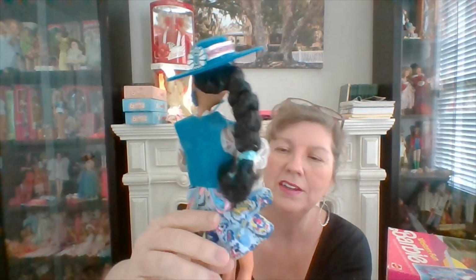But she's cute. Look at this little flower dress, skirt. I just love her. She's just adorable. 80s dolls, brand new, mint condition. That makes me so happy to have a mint condition doll.